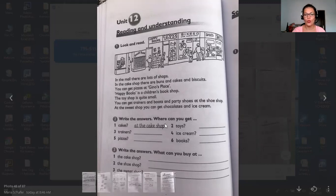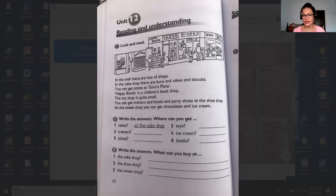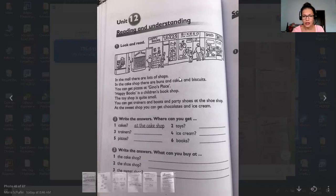Number three, where can you get trainers? If you're not sure what trainers are, they're like joggers. So for instance, jogging shoes. Yeah, that's what we also call trainers. So where can you get trainers? Number four, ice cream. Where can you get ice cream? Where do you think we can get ice cream from? Have a look in here and then have a look also up here.